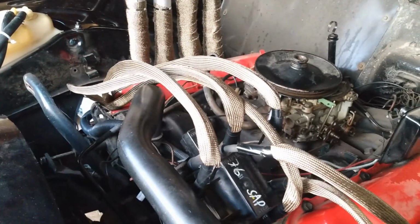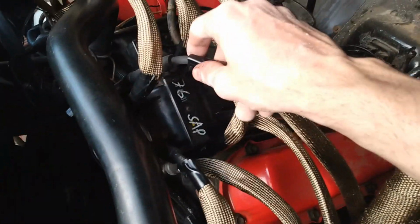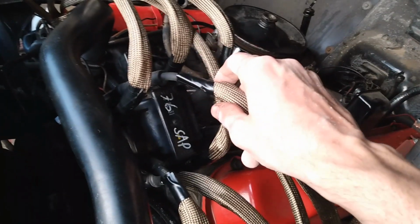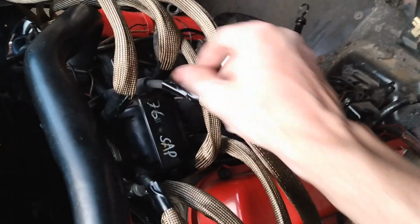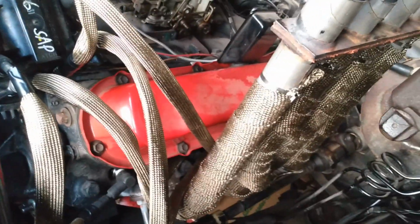I didn't fully connect them on top of the distributor, not just yet, just because I got boot socks that haven't yet come in the mail. But when they do, I'll do this one by one and slide them down to the base where the boot is onto the head. Just, you know, further protection.